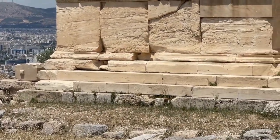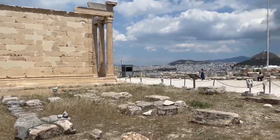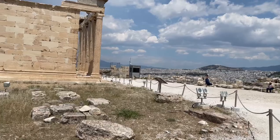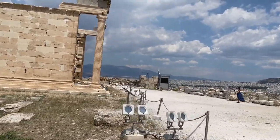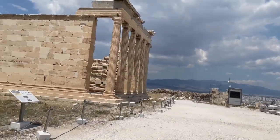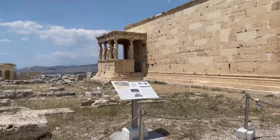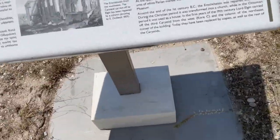You zoom out. And again, I think the best part about this is this temple in the front. But all three temples share the same spot, I guess. So that's pretty amazing. But as far as those ladies go, sorry about the wind, I try to cover my mic. The ladies are here.